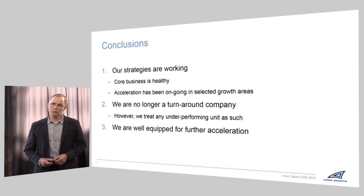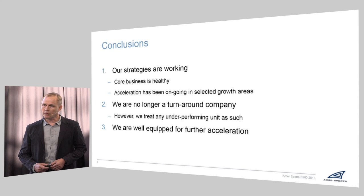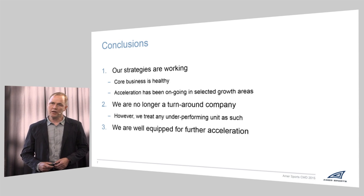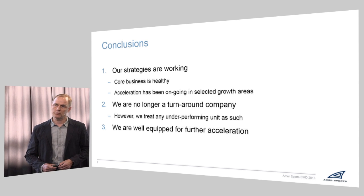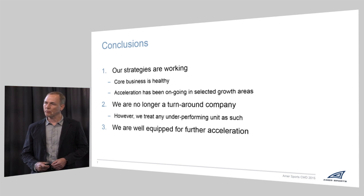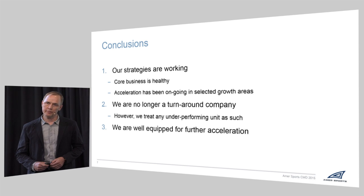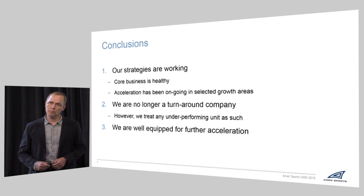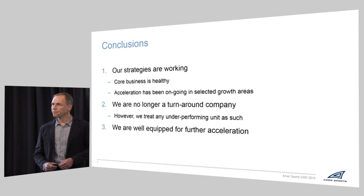So if we look at conclusions, what can we say after these results? We can say that our strategies clearly are working. The core business today is healthy. What hasn't been working has been turned around to a level where we can say that the business is in an okay shape at least. And we have had, and we continue to have, acceleration ongoing in the selected areas, primarily in soft goods, but equally in B2C, in China, and in many other places in the company.